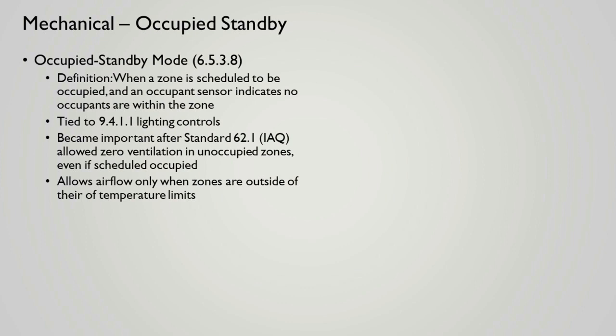Standard 62.1 2016 was amended to allow zero ventilation in unoccupied zones that are scheduled to be occupied. An example is if your office area is scheduled as occupied, but you are not in the office today, not providing ventilation air is now permitted under 62.1 and required under 90.1.